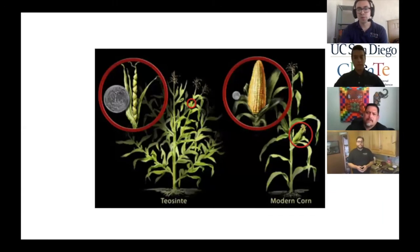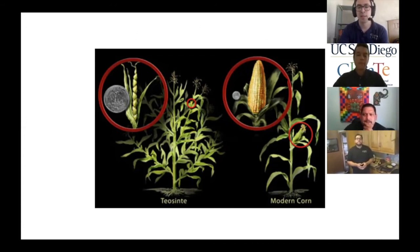Now, just also to put things into perspective, the Teosinte plant, this is a quarter in comparison to how it was originally. And over time with this artificial selection, you can see the very drastic size change that came about. Not only size change, but also color changes as well as the plant structure overall.